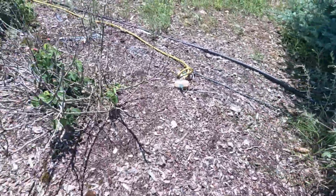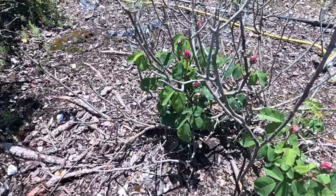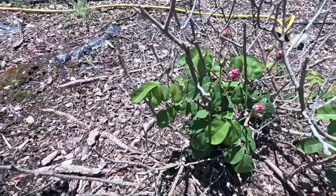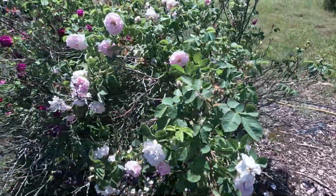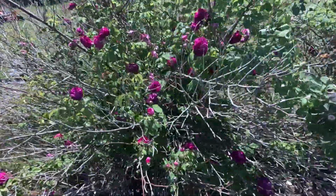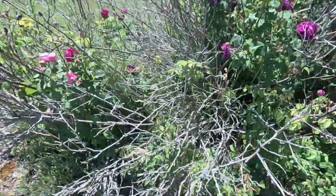Again, buy own root roses if you can for your antiques, because even if the top gets killed by the weather, you will have beautiful new growth coming back from the ground. This is Cuisse de Nymph, not doing super well, but blooming. Next to Hippolyte, lots and lots of dead. Oh my goodness, so much work here.